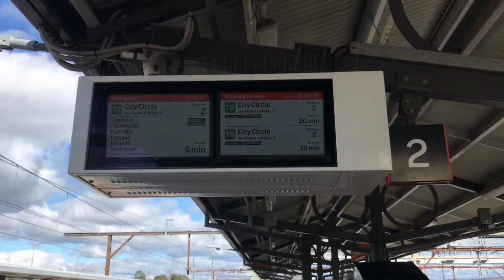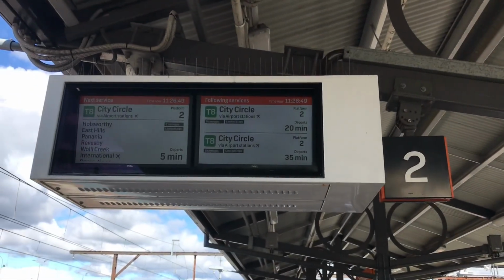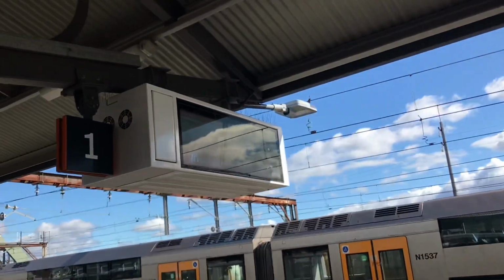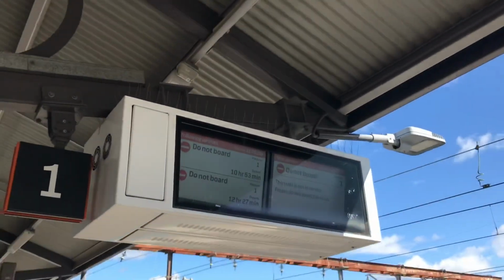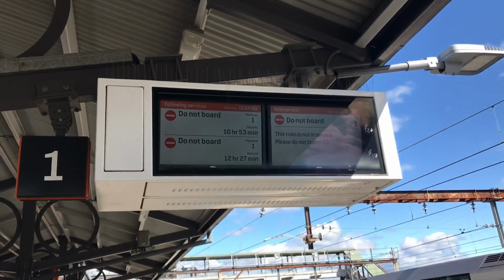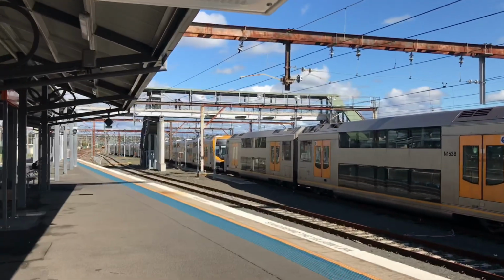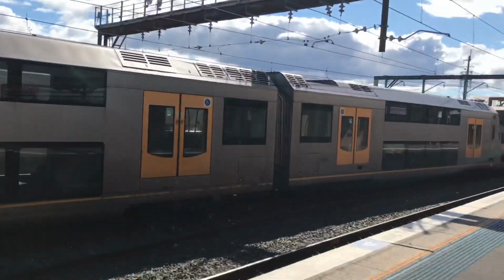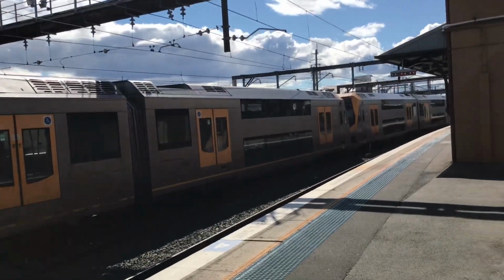Platform 2, City Circle via airport in 5 minutes, following that will be 20 and 35. Over on Platform 1 is typically for terminating services, although on the weekends there aren't any terminating trains here, so it's just an empty platform. There is a Millennium train pulled up in the siding.